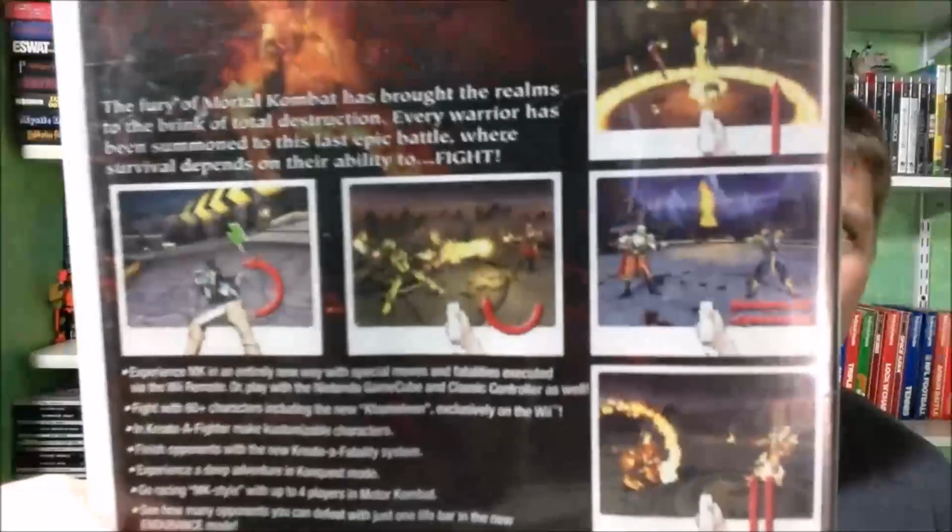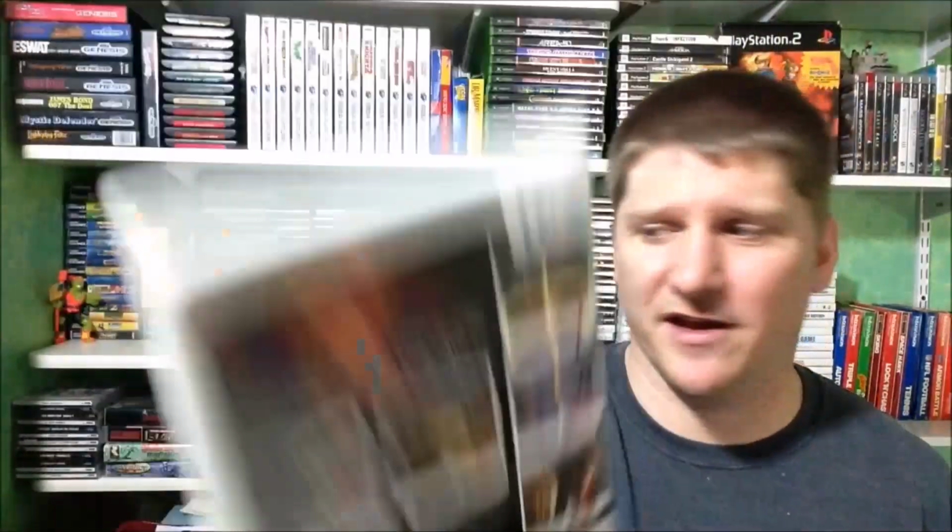Game doesn't even look good. They got you swinging the Wiimote around, the motion controller around. Like, come on, man. So this game usually goes for like $12. I'm going to throw it up on Craigslist and see if I can get 10 for it. Just a small flip. You know, a weak flip, make a couple bucks, but unbelievable.